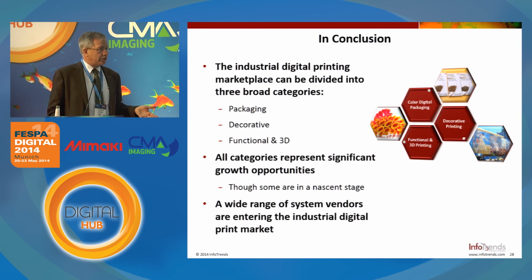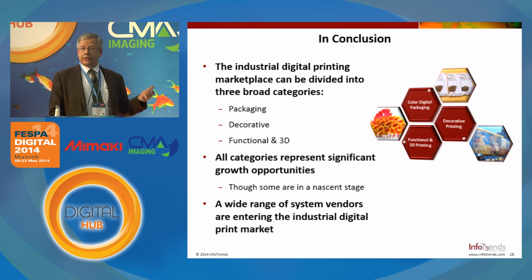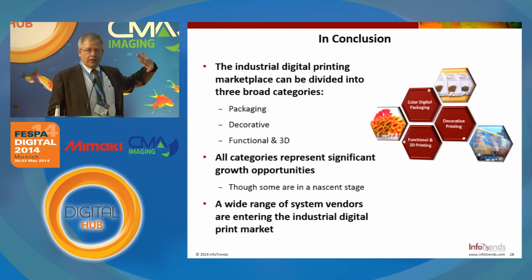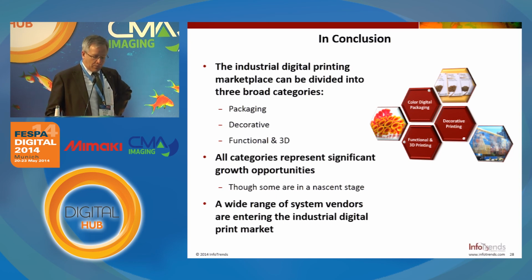The most recent research piece that we actually have going into the field right now is around decorative. So we're going out to architects and designers and asking them about either their knowledge of those products, their needs for those kinds of capabilities. And again, we feel that research is going to be important in understanding that marketplace. But that's one little sliver of this entire market. So lots of opportunity here, some very small to start with, some moving forward, and just a huge range of system vendors for that whole marketplace.